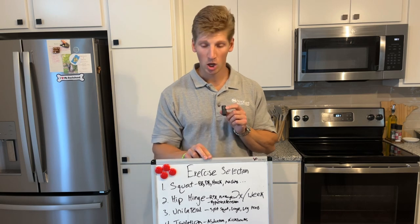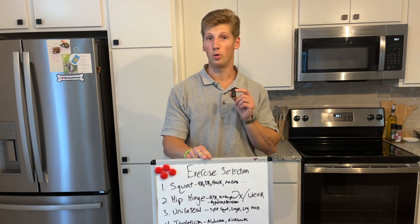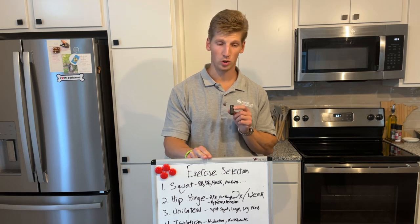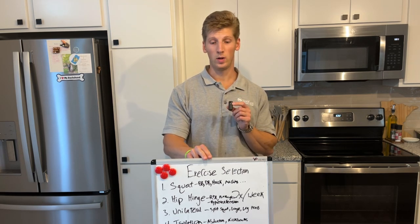Now you can do this with a barbell, traditional barbell back squat. You can do it with a dumbbell. You can do it with this hack squat machine, Smith squat machine, regular squat machine, whatever your gym has. Doing a squat, something where you're like this, you end like this, and you come back up.